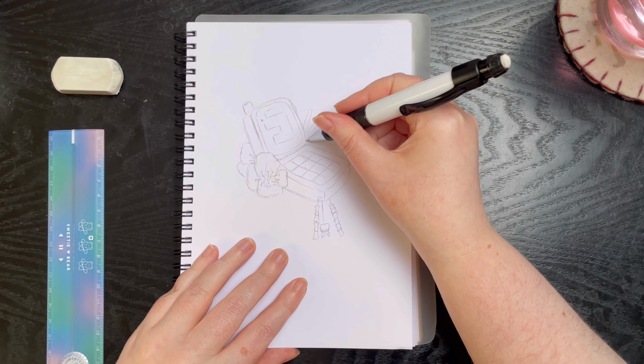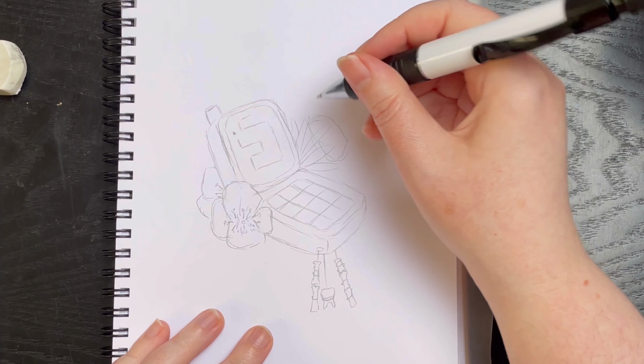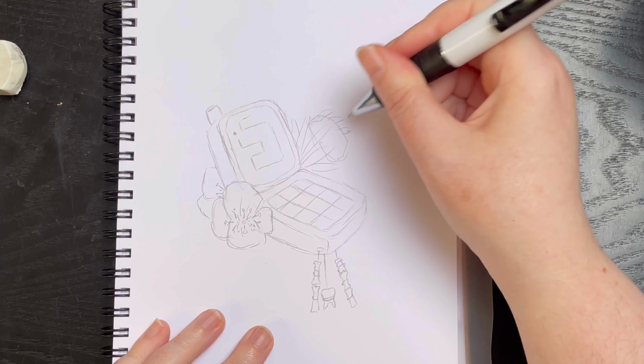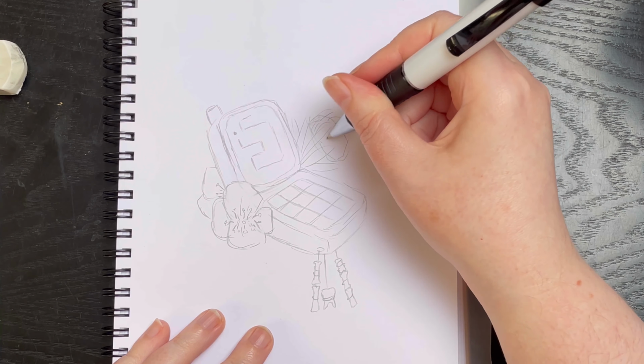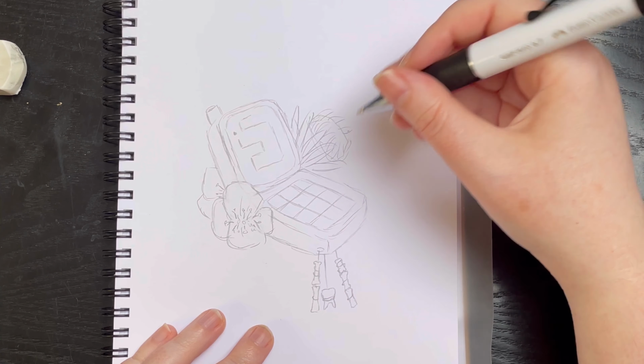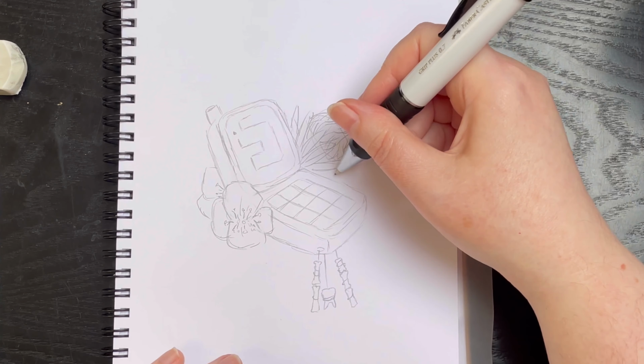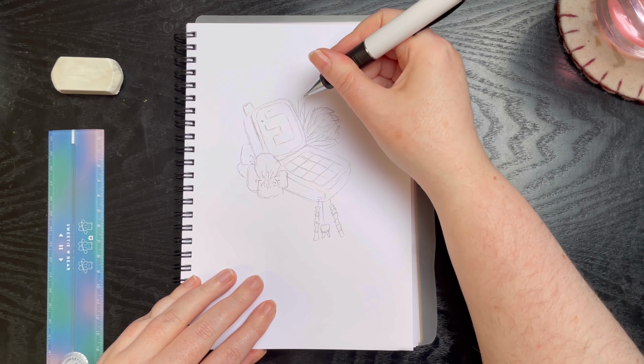Next up, I'm drawing a thistle, though right now it looks more like an artichoke. I promise I'll correct that later. I'm sketching in mountain heather.